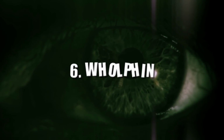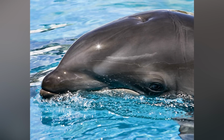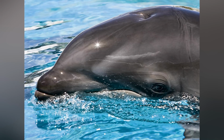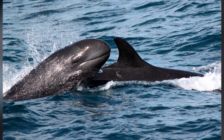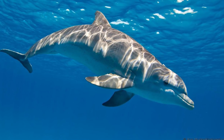Number 6. Wolfin. The animal hybrid with the most misleading name is the wolfin because it sounds like maybe it's a mixture of a whale and a dolphin, but it is actually a mix between a male false killer whale and a female bottlenose dolphin.